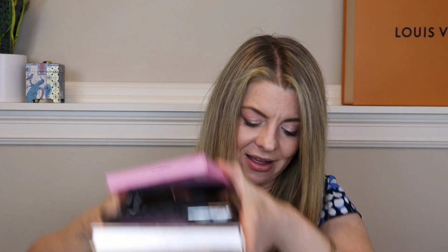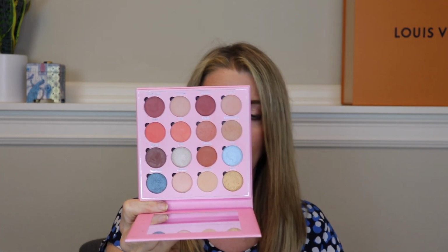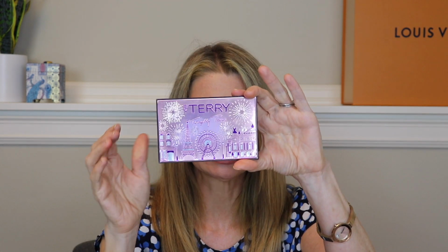This stack of eyeshadow palettes are all one-offs, meaning I own one from this particular brand. Makeup Obsession, All We Have Is Now. I grabbed this palette when I did a Target haul. Get Ready With Me. It's a pretty palette. I'm not going to use it. Bye-bye.